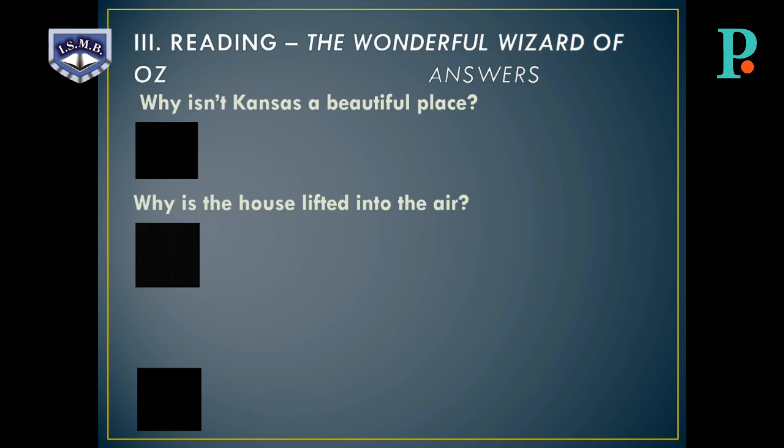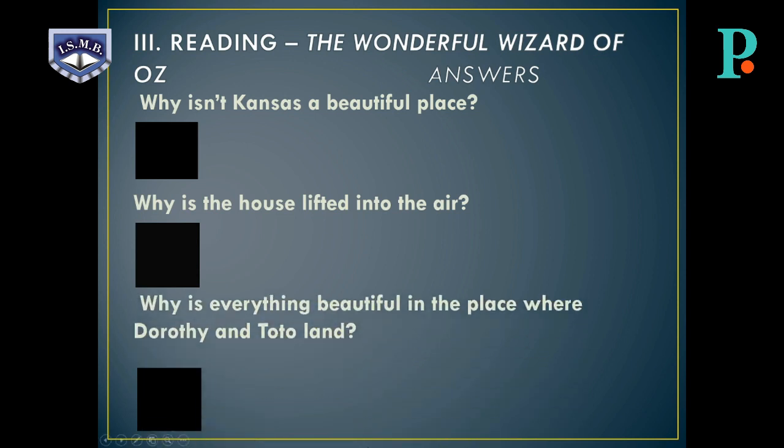2. Why is the house lifted into the air? The house is lifted into the air because there is a storm outside and the wind lifts the house into the air. 3. Why is everything beautiful in the place where Dorothy and Toto land? Everything is beautiful in the place where they land because the sun is shining. Beautiful birds are singing in the trees, and there are pretty flowers everywhere.